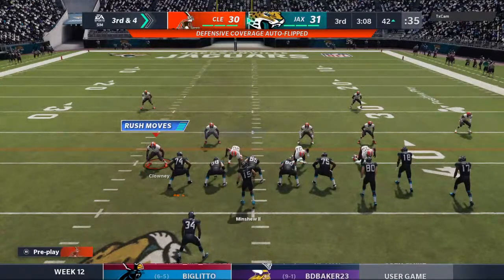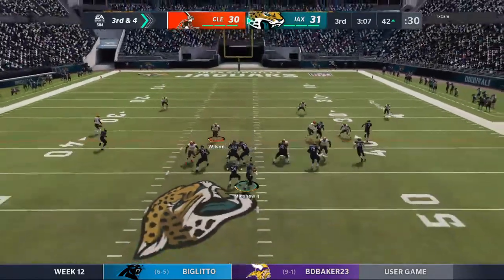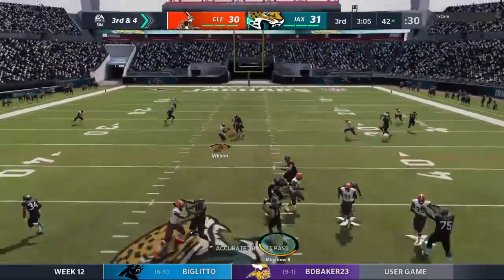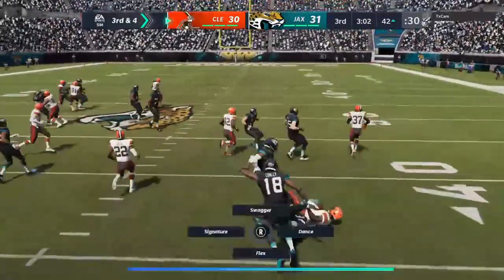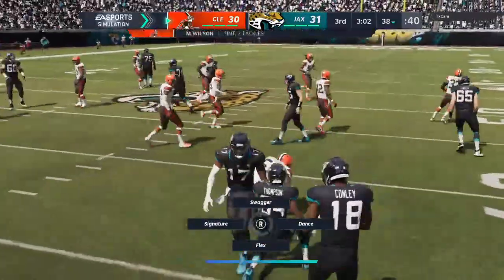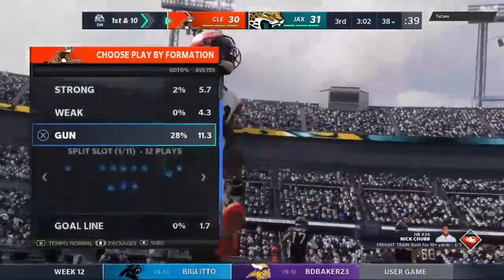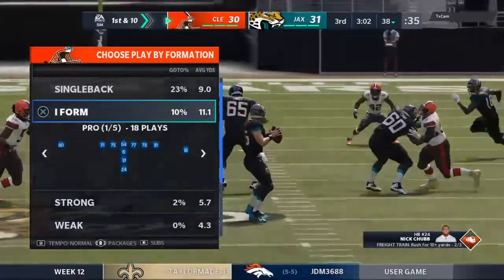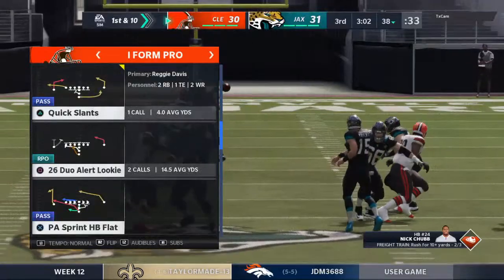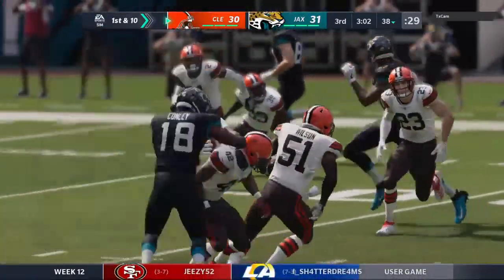Now they face a 3rd down and 4 after that incompletion on 2nd down. From the shotgun, he'll look to throw. Into a double team, and it's intercepted. Picked off by Mack Wilson. And this one will be returned to right around the 38-yard line. Well, this is a defense that can confuse even the best of quarterbacks with their zone schemes. And here you've got a linebacker that's going to stay at home and just sit down in that zone. And this one basically comes right to him.